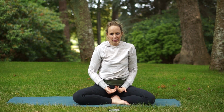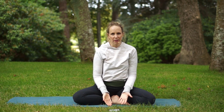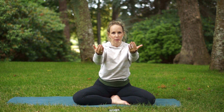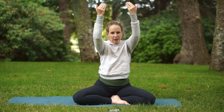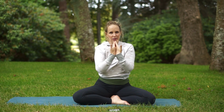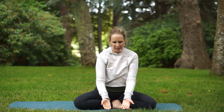Okay, and then we're going to come back to the center, and you're going to gather whatever you want, whatever you need. So maybe it's calm, maybe it's grounding, maybe it's energy, maybe it's love, maybe it's support. So you're going to gather it up, and then you're going to bring it down through that energized, radiant posture, spine that we've been working on through this whole class. So you're gathering that radiant life force.